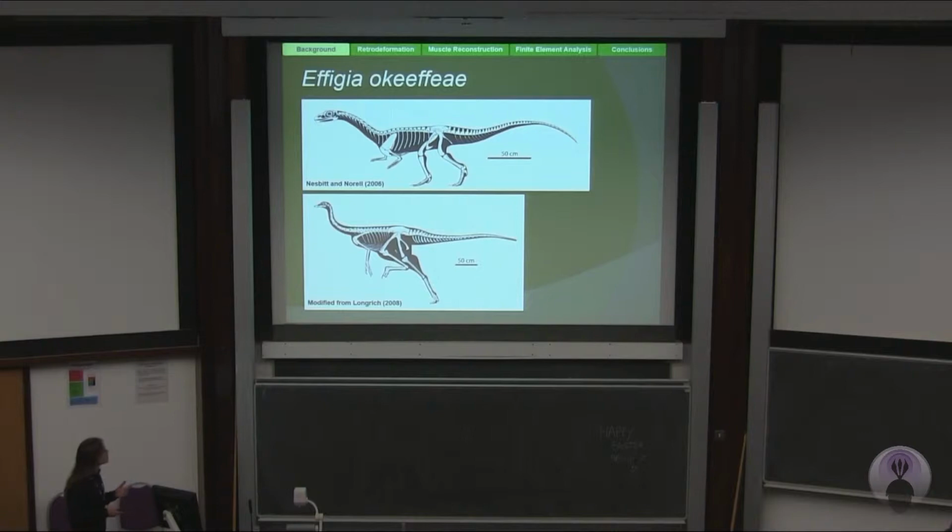So what I've been focusing on is the skull of Effigia, because it's involved with feeding, and feeding is generally pretty well constrained and important in ecology. You get an evolutionary constraint because natural selection works on very important things to keep you alive, and feeding does keep you alive.